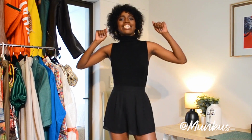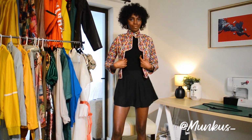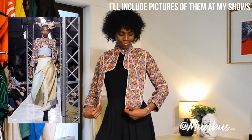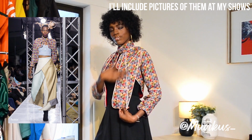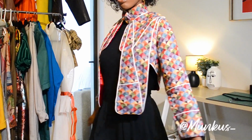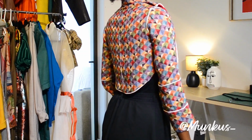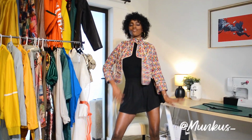Let's get started. Okay guys, so I'm basically going to show you the pieces that I've made and also the looks that they're correlated to. I'm not going to put all the pieces. Number one is this jacket that was kind of inspired by fruit, based on a Ceres juice, which is a South African fruit juice. And I kind of just put some paneling and had this whole Asian feel to it.